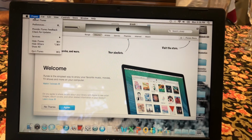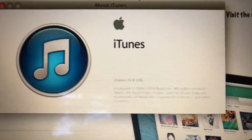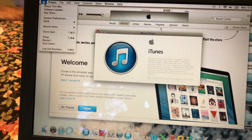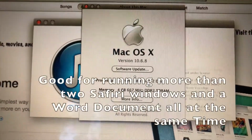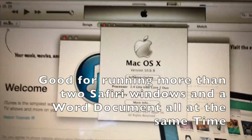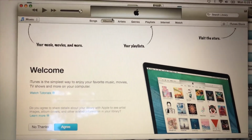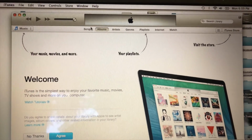Oh my god, so many memories of school. And maxed out RAM. You can run a whole 4 gigabytes and a 2.4 gigahertz Intel Core 2 Duo is the max processor you can get in the black MacBooks. 4 gigabytes was actually a lot back then. There are some MacBooks that run macOS High Sierra that have a max of 4 gigs.